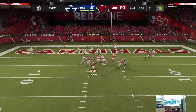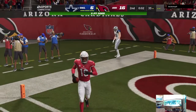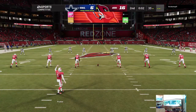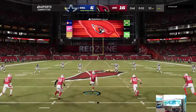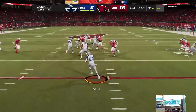A final shot before break. Murray. This is caught. Was he in? Yes. 2 points. So 2 successful 2-point tries now for them. And you know what it does? It gives you a boost, a huge one for your team because hey, you're dominating them now. They can't stop you either scoring touchdowns or 2-point conversions. But how about the defense? You don't know what to do at this stage. You can't stop them in any direction.